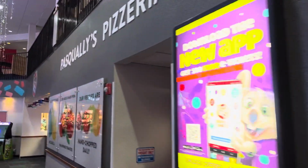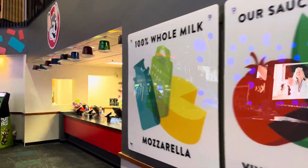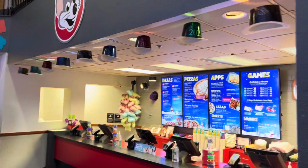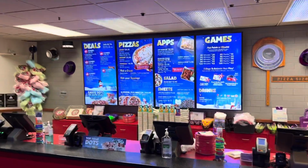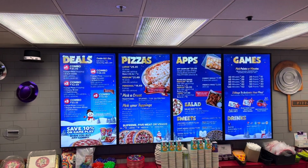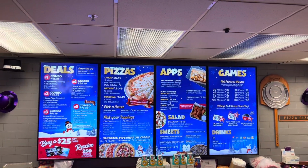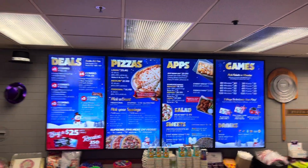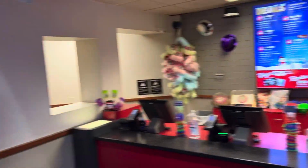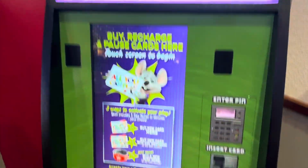And over here is the front counter. So you can buy pizza and buy points and whatever you want. So this is the front counter. It looks rather small, but here's all of the pizzas for the Winter Winterland promotion that they're having right now. So it's like decorated for winter theme, so you can buy points and food and all sort of stuff right there. Pretty cool. And over here there are some kiosks you can also buy here as well.